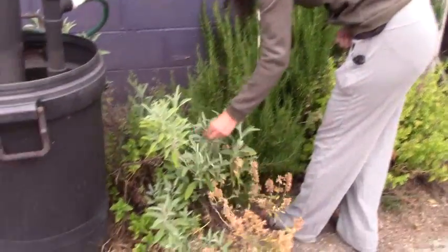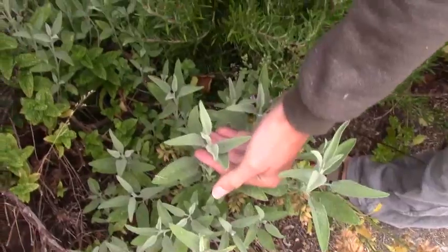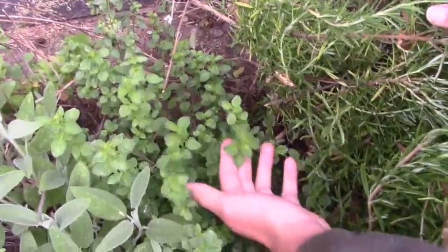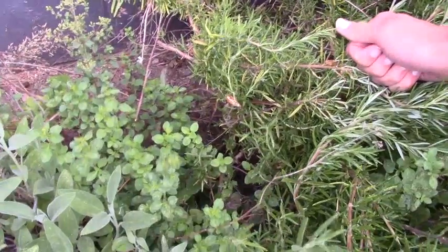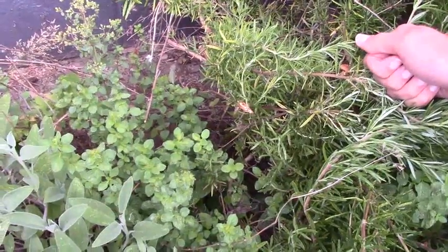This one here is sage. It's kind of the same as a bush. It doesn't spread quite as bad as the others. I can see down here the wooden stem. Yep. That's pretty hefty. Now this right here is oregano. Oregano spreads quite well. So if you have it just planted in your regular garden, you'll start to find it everywhere in your garden. So that's why it is in this region.